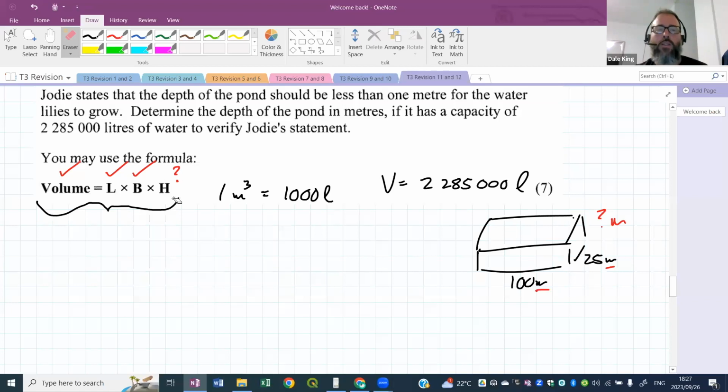We practiced this last week. But like I said, when you put things into a formula like this, all the units have to be the same. You can't work with liters and meters. All right. So what they did was they gave you this conversion. You got to do something with that before you put the volume into the formula. Yo, I'm giving it away now.